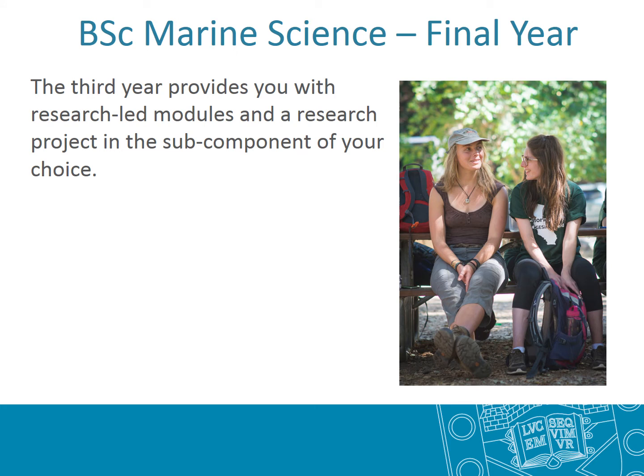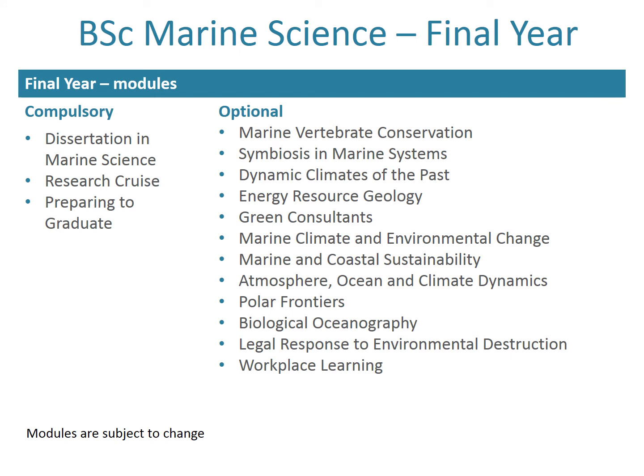In your final year, there will be a large focus on research. The taught modules will be research-led focused, and you will conduct a research project in a subject you are passionate and interested in. You will be able to select from 12 optional modules covering research-led topics, for example, biological oceanography, climate change, sustainability, energy and conservation.